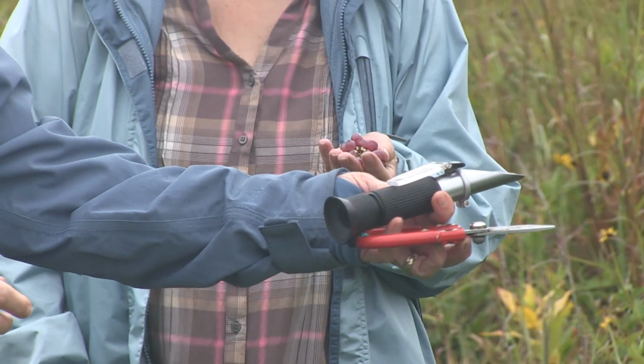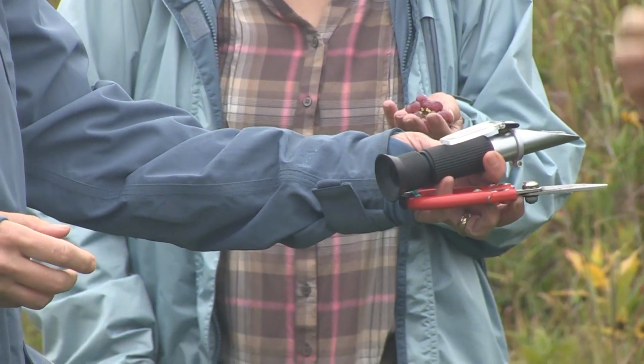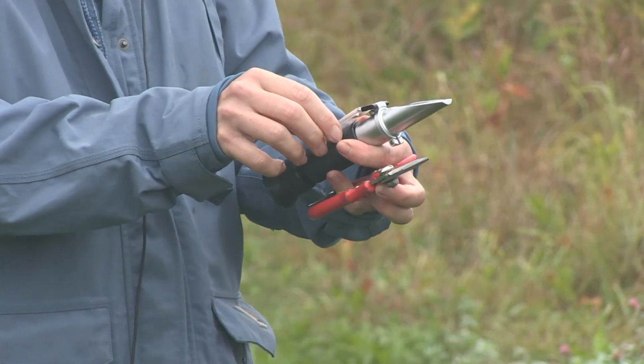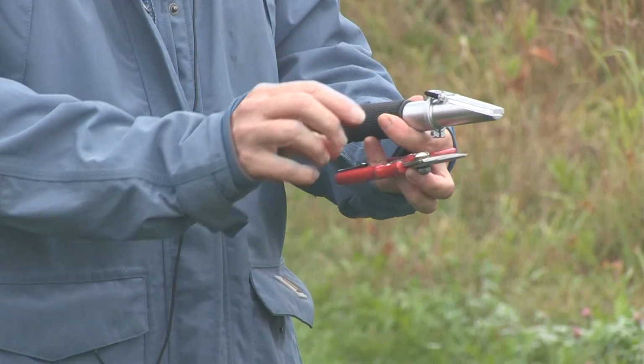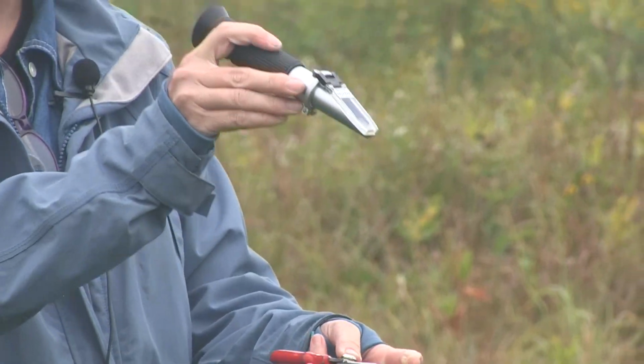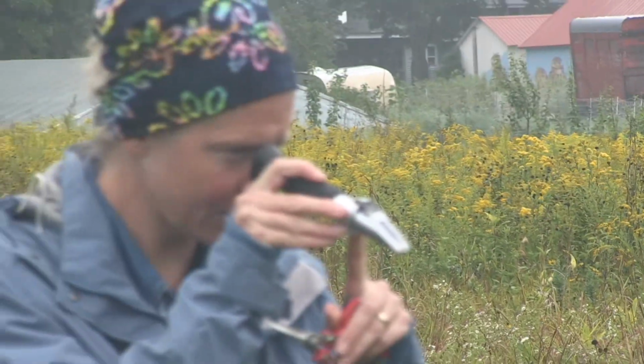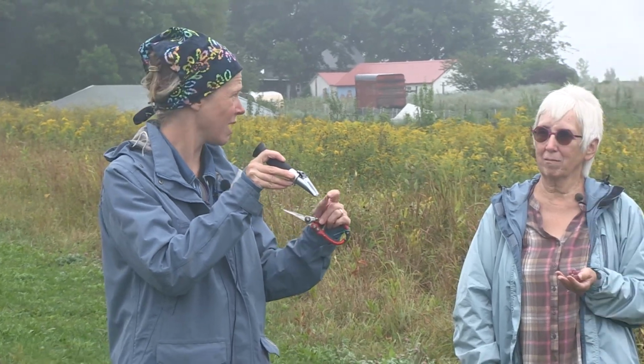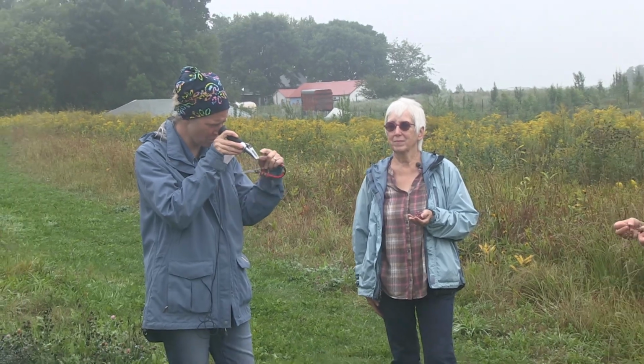Prism there, give me another drop. There's a prism there, and I'm going to put juice on it. It's really hard to read this today because there's not a lot of light. When the sun's out it's a little bit easier. But then what I can do is look through this, and the dissolved sugars in the juice refract light at different angles depending on how much sugar. Exactly, yep. And so when I look in this, I can see there's a little horizon line right around the number 22.